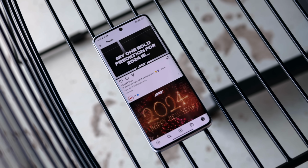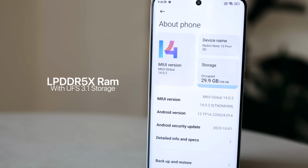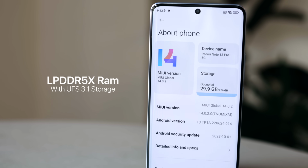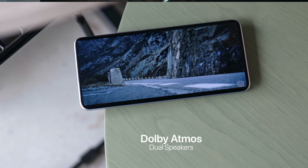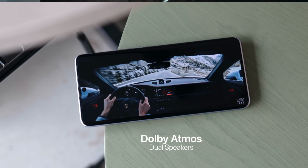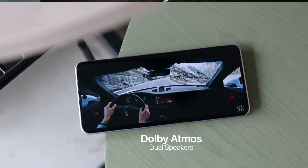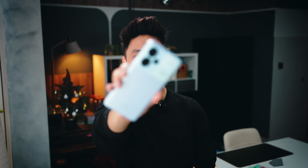It's definitely good enough for day-to-day use, just navigating your social media, playing games. You can play games with mid to high graphics depending on the game itself. Other than that, it's also got that fast RAM and fast storage, LPDDR5X, UFS 3.1, so things are going to be a bit smoother. We also have dual speakers with Dolby Atmos, so again, if you're watching videos from Netflix or Disney Plus, it's just going to be an even better experience with the Redmi Note 13 Pro Plus 5G. So that's what you can expect with the Redmi Note 13 Pro Plus 5G.